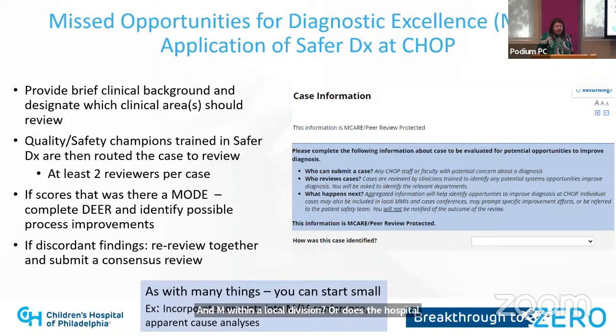And so, as with many things, you can start small. We've obviously got a great infrastructure here that is built over time. But these can get incorporated into M&M conference, which I have started to do with our group. I use them for apparent cause analyses. I've actually done them for a proactive ACA where there wasn't really a safety event, but we recognized that we were really vulnerable for this happening again. And so we actually utilized that to adjust a scoring system that we do for neurologic assessment in the NICU.